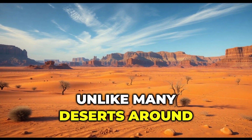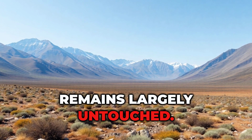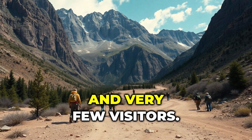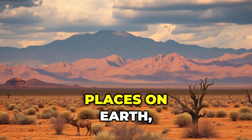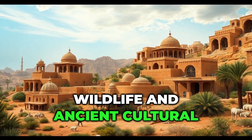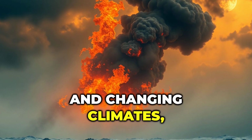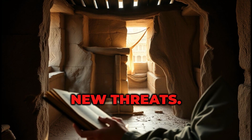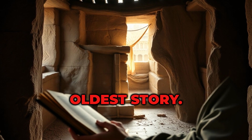Unlike many deserts around the world, the Great Victoria Desert remains largely untouched. There are no major towns, no highways crossing the center, and very few visitors. It is one of the last truly wild places on Earth, a sanctuary for both wildlife and ancient cultural heritage. But with rising temperatures and changing climates, this fragile ecosystem faces new threats. Protecting it means protecting a piece of Australia's oldest story.